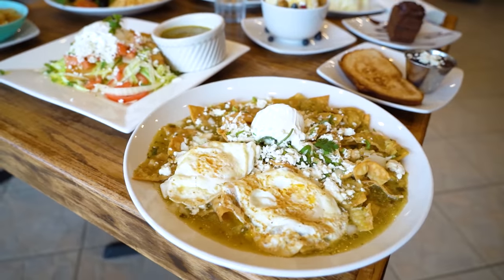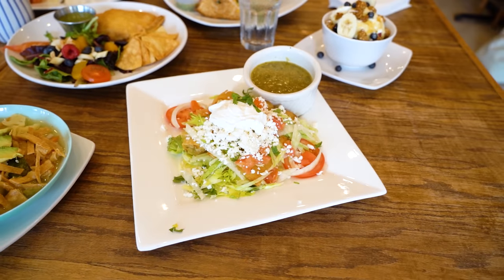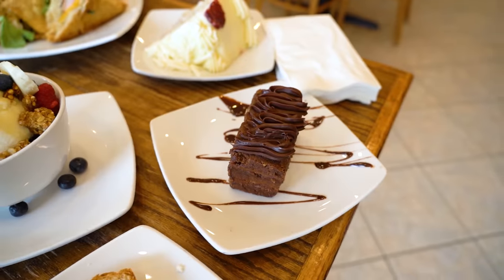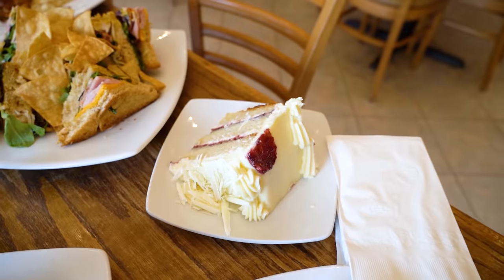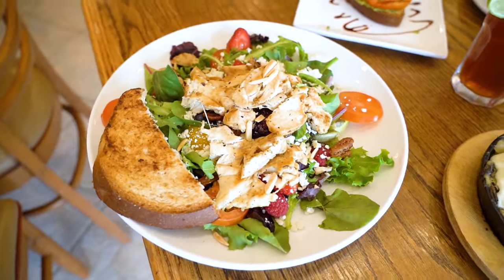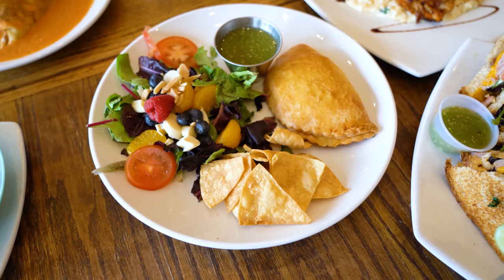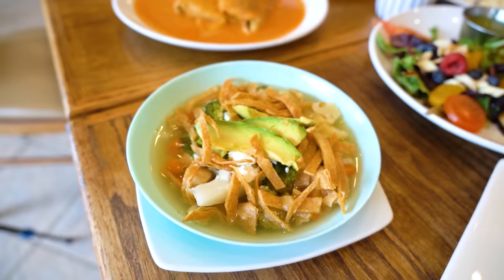ZCC family, we want to see you at the table. Okay, these are green chilaquiles with sunny side up eggs, chicken flautas, black beans, and a side of toast. And I have a flourless chocolate cake, a fruit parfait, a slice of the white chocolate raspberry, and a club sandwich that comes with ham, cheddar cheese, turkey, lettuce and tomato, mayo and mustard. And I have platter number one that comes with one empanada, your choice. That one is chicken and a side of house salad.